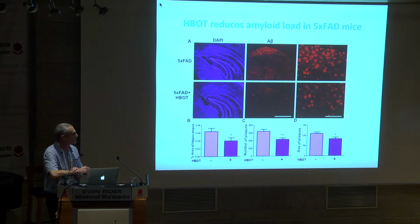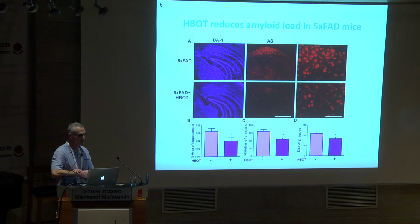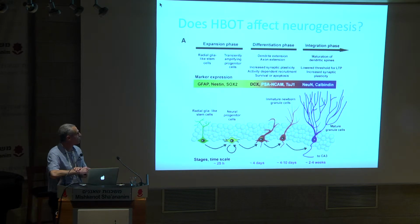What about the pathology of A-beta and additional markers? We checked first for the A-beta, and this can clearly be seen from the upper panel, which shows the 5X FAD mice after the treatment. There is a dramatic, significant reduction in the number of plaques, the area of the plaques, and the size of the plaques.